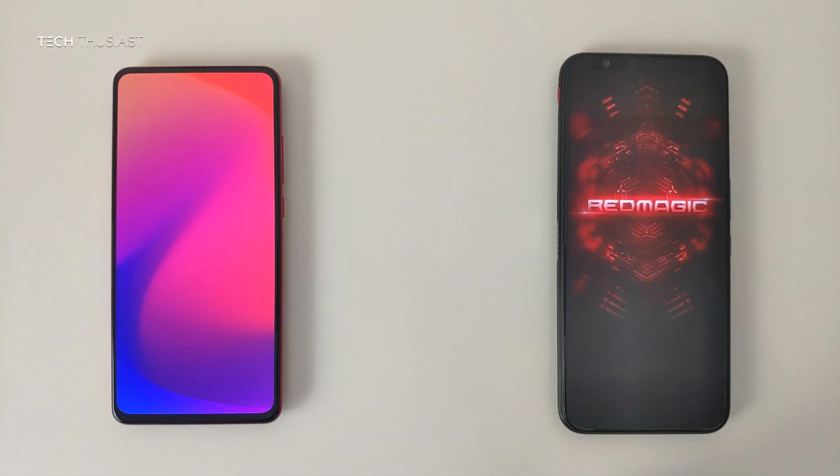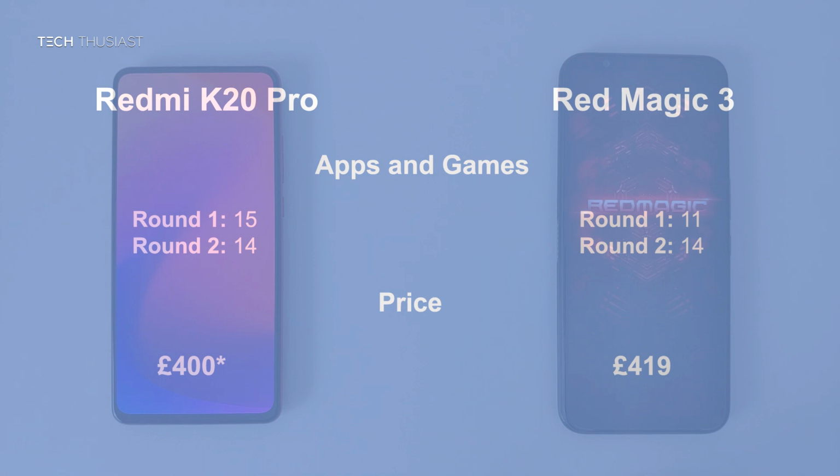So that is the end of this speed test comparison, and here is a recap of the scores. In round 1, the K20 Pro won by 4 points. However, in round 2, the scores were tied at 14 points each. As for the price difference, the K20 Pro can be had for about £400 depending on where you buy it from, and it is not widely available, so you will have to import it from China. There could be import charges until the Mi 9T Pro is widely available.